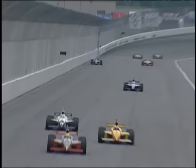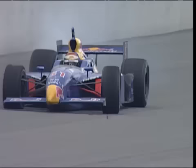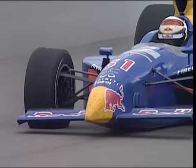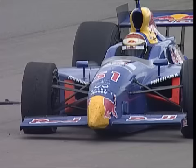As Rice and Schechter both head for the pits, and this may be a Cheever problem. Yes, indeed it is. Look at the right front there. There was a brush involved. Well, it's a big break for those other guys, Paul, but I have to tell you, Thomas Schechter gets some bad luck from his own team owner, Eddie Cheever, because if this yellow didn't come out, everybody else would not have the advantage of the yellow pit stops.